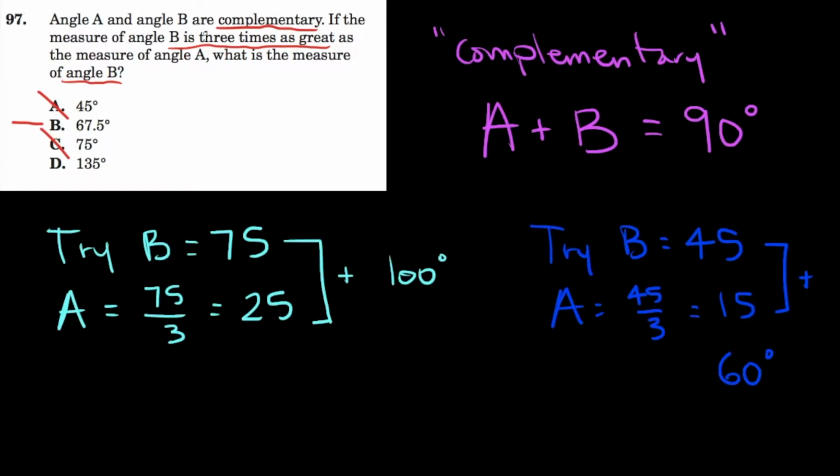When it says that angle B has a measure that is 3 times as great as the measure of angle A, that means I could call the measure of angle A x, and the measure of angle B 3x. In that case, x plus 3x equals 90. And I'll stash this down here. That would mean 4x equals 90.